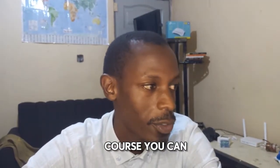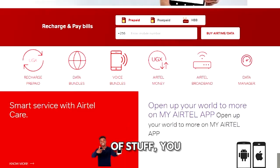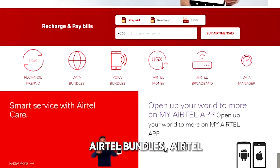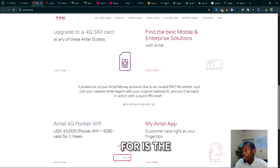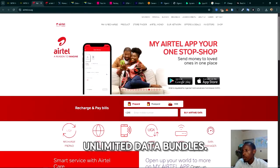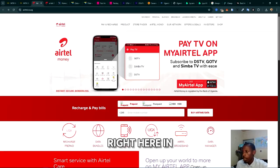Of course, you can use all sorts of stuff. You can buy the voice bundles, the Airtel money, of course, the Airtel broadband. But what we are here for is the unlimited packages, and for those you go to data bundles. Not forgetting this app right here, the My Airtel app.